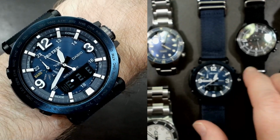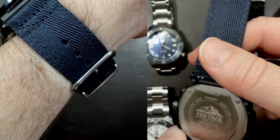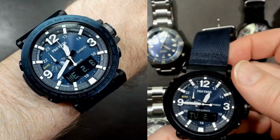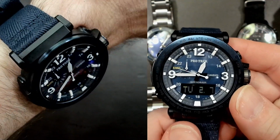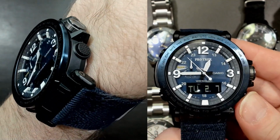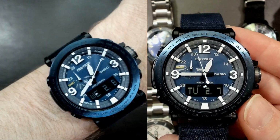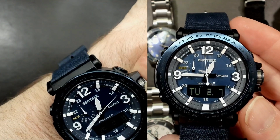Now let's move into the quartz watches we have. So the first one up we have here is the PRG 600YB. This is a Protrek that I bought in fairly recent history, and even though it's a larger watch, I don't mind how it looks on my wrist. So I tend to wear it more than any of my other Protreks now.